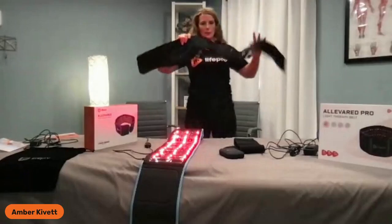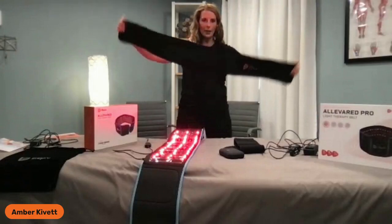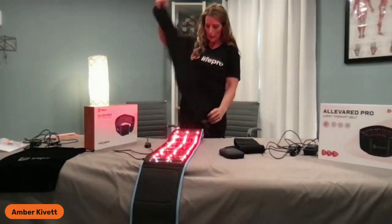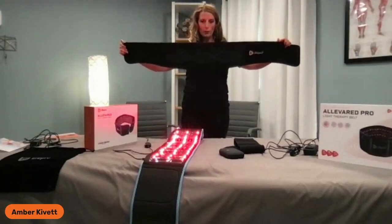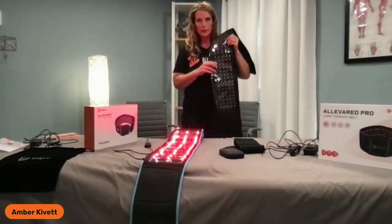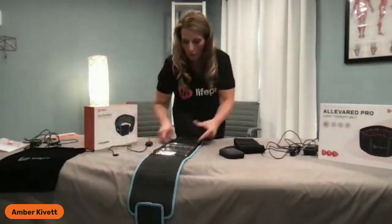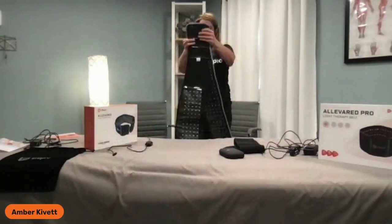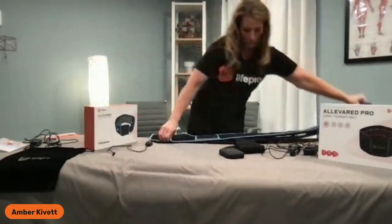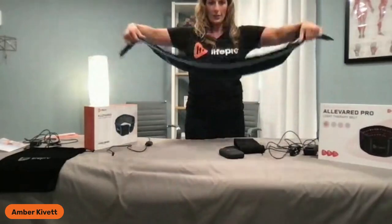Now, let's talk about sizing one more time. The whole belt from end to end is 49.6 inches long, about half as tall as I am, maybe a little bit taller halfway through. At its widest point, where all the lights are, it's 6.9 inches wide. This one is going to be about the same. Let me pull the plug here and let's compare. I'm laying them side by side, and they are pretty darn close to identical in size.